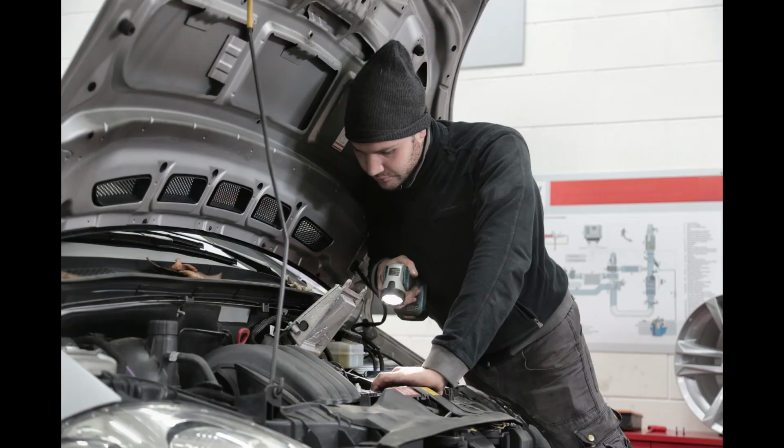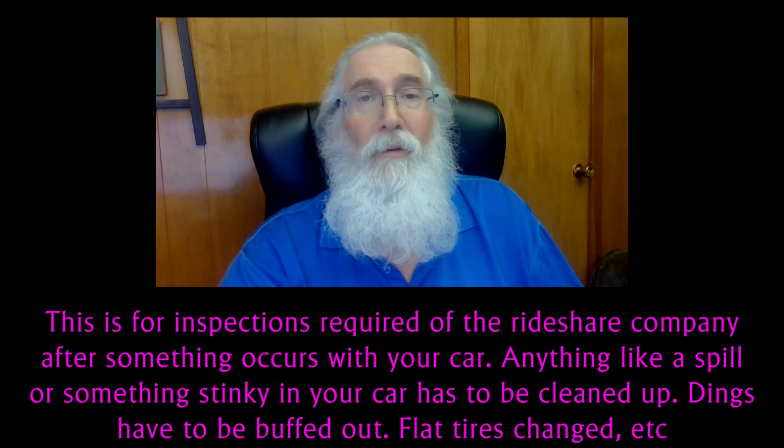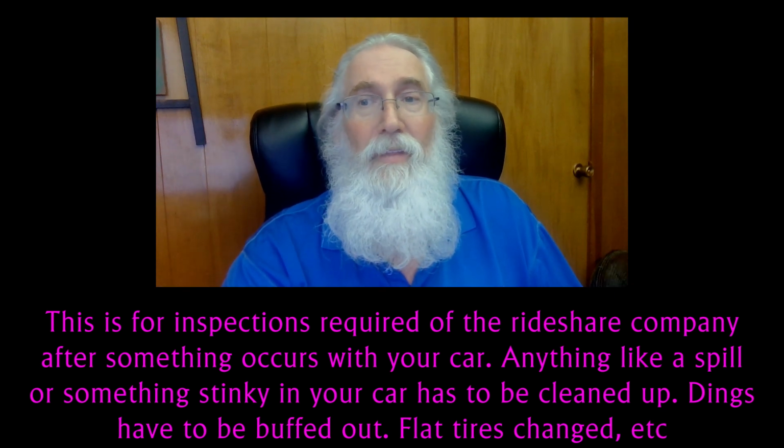And that's the whole idea, right? So registration, inspection must be current. And your car also will have to pass a Uber or Lyft inspection as well. So that's separate from your inspection for your state. If you've driven for Uber or Lyft in the past, be aware that there are some things that have been improved, such as the ability of the driver to use what's called Rideshare Mechanic to get vehicles inspected remotely using video. This is instead of having to wait around at Jiffy Lube or whatever local mechanic does your inspections.